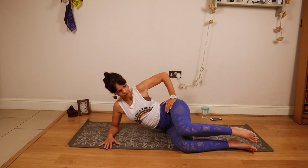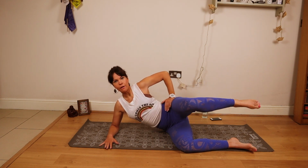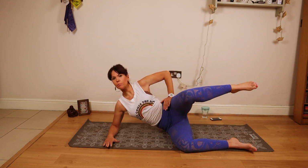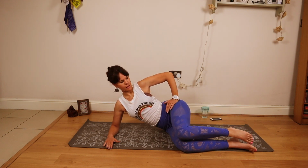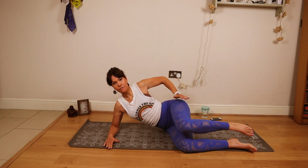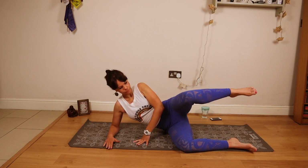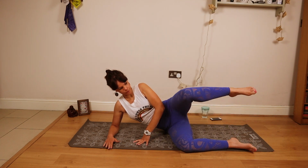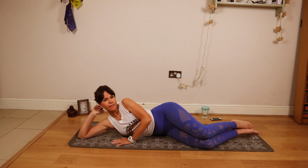Let's go for 10, 9, 8, 7. Oh, I forgot about my posture. Keep pushing through the elbow. Lifting those lower ribs away from the mat. 5, 4. I'm really feeling this in the bottom now, a little bit in the hip. 3, 2, 1. And then we're going to lie down, straighten the legs.